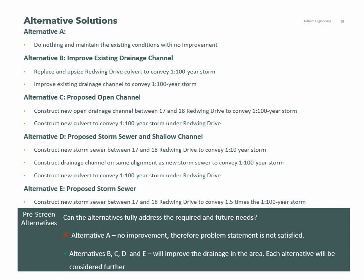Each of the alternatives were pre-screened to determine if the alternative can fully address the requirements and future needs. Alternative A will not be considered further given there is no improvement. Alternatives B, C, D, and E address the required and future needs and therefore will be considered further.